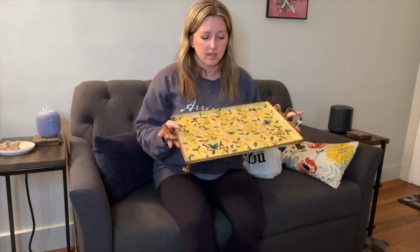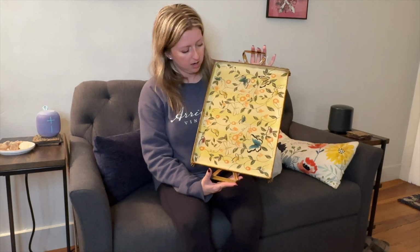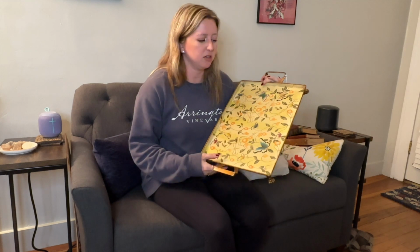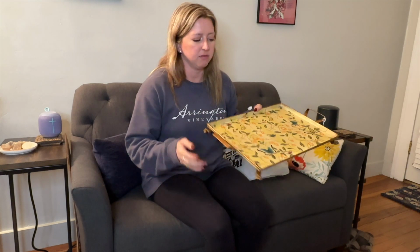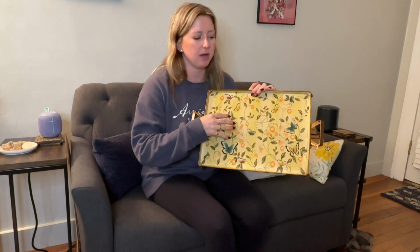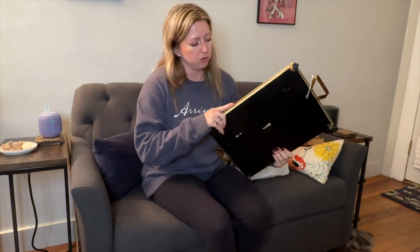And then the next thing that I got was this tray, and I'm not sure if it's vintage or just meant to look vintage. It didn't have a date on it. This tray was only like $10, I think. I thought that was a pretty good deal for it. I really like the butterfly detailing in it. It's a metal tray and I like the gold on it as well.